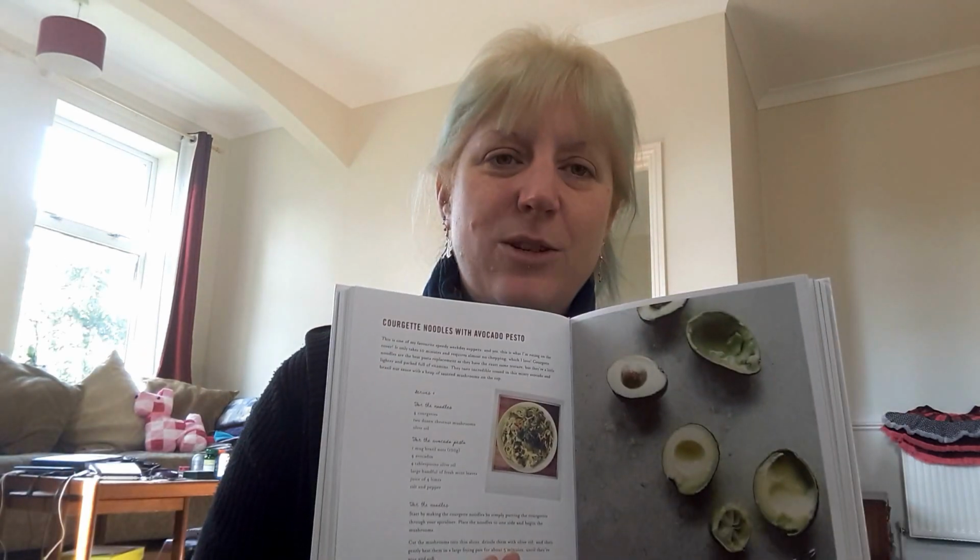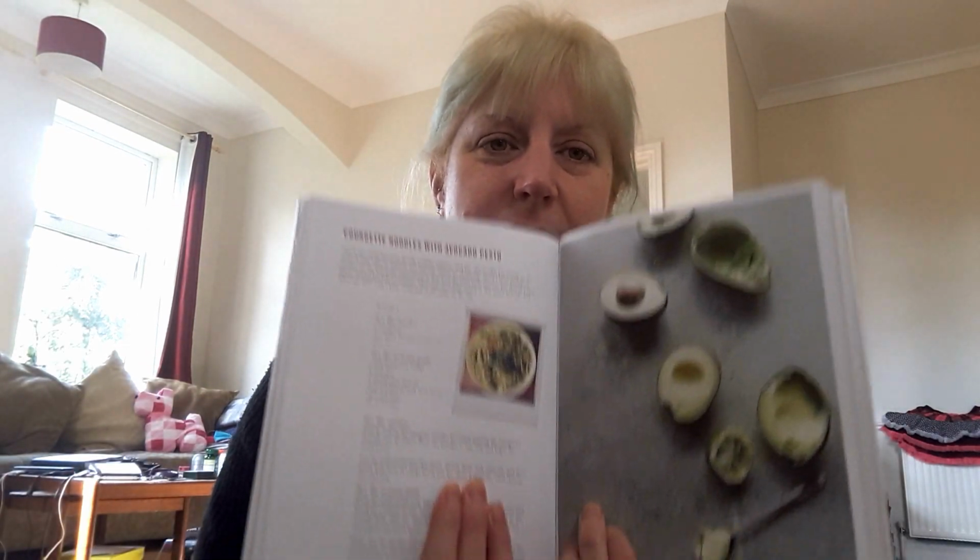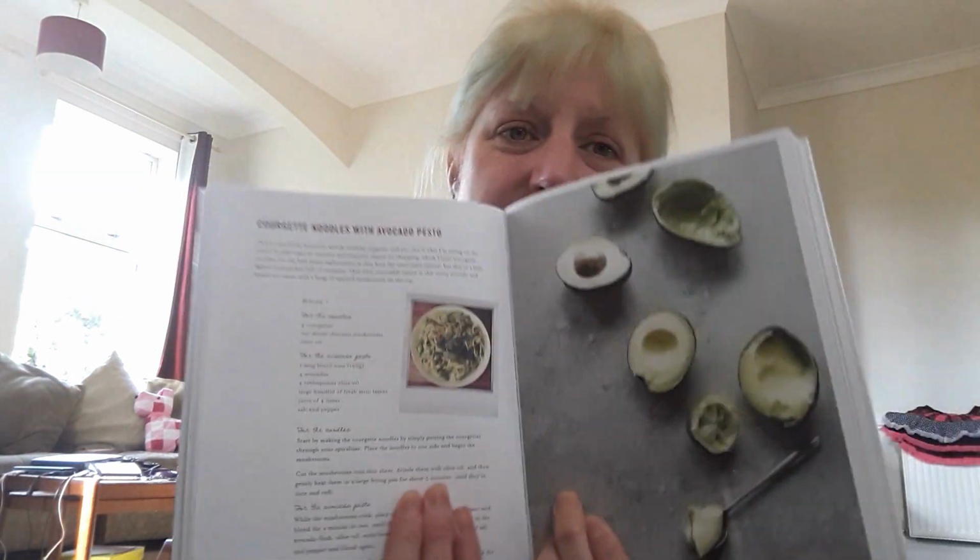It makes the best pasta sauce. I made this one recently, the courgette noodles with the avocado pesto. It's gorgeous. You can dress it up. You can dress it down. It's dead simple. It's just a really nice evening meal, particularly when you've had a long day at work and you don't want anything that's too fussy. It's really easy to make. So, yes, we love that one.